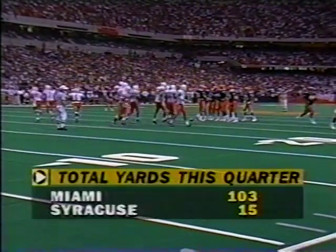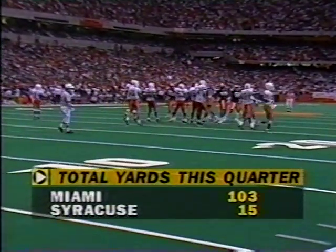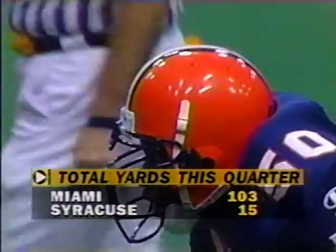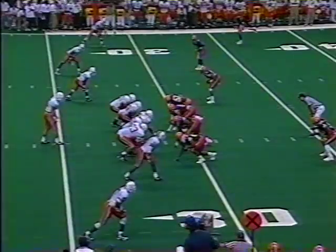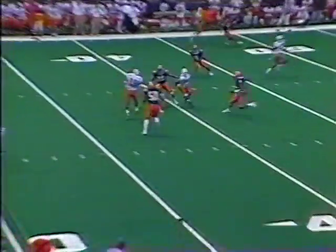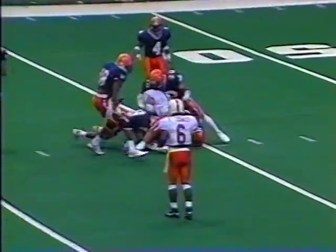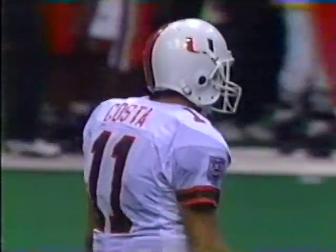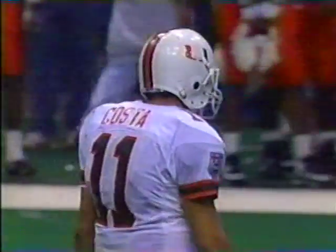Antoine Pons is back. I wonder who got fired up at halftime and who didn't. Erickson got him going. Two possessions, two touchdowns. Costa out of the shotgun, goes down the middle. Tellison is there for the catch. He's having a good day near the 45 and another Miami first down.